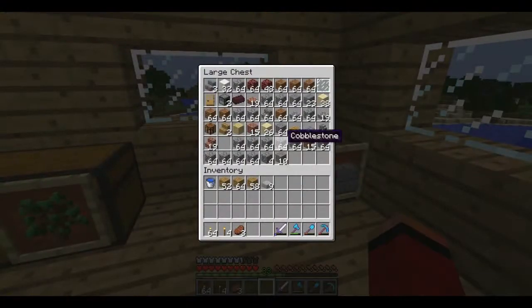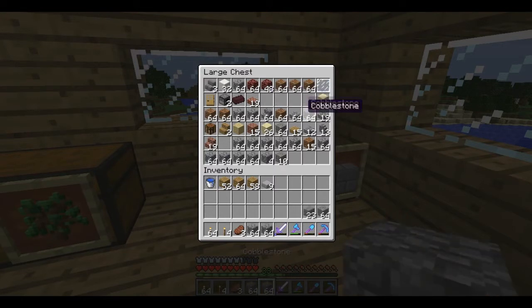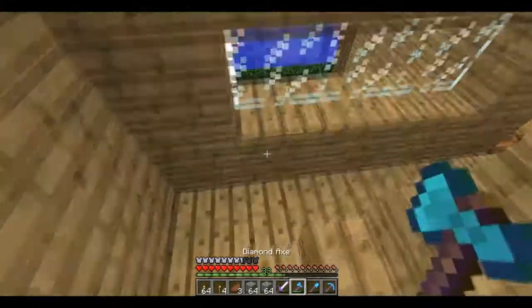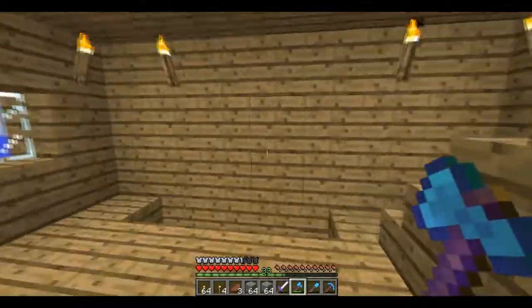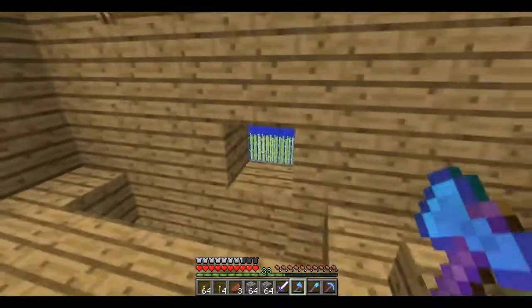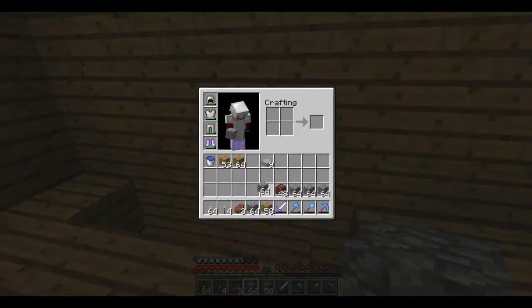Let's get some cobblestone. Loads of stuff in here. And grab this stuff. Not stone brick. I'm going to grab some cobblestone. I'm going to grab some netherrack because we're going to be making a fireplace. I always like to make a fireplace in my world, so this shouldn't be too different.